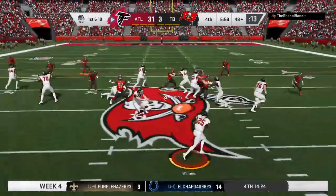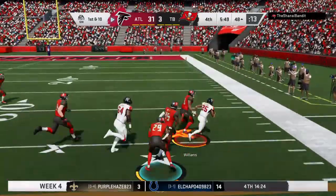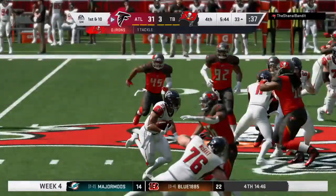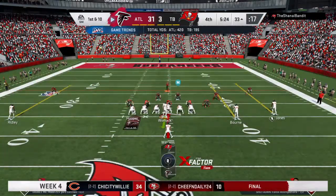Get it. They'll run with a backup. This is Williams. And he's corralled, but not before getting it inside the 35. 15 yards, 1st down, Atlanta. Back-to-back good plays have them on the move on 1st down.